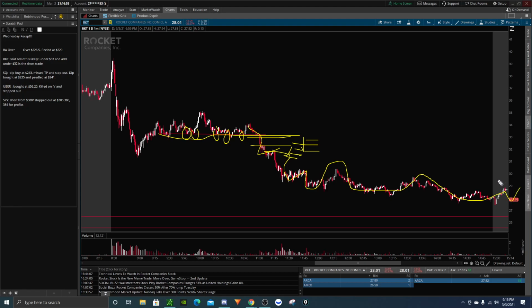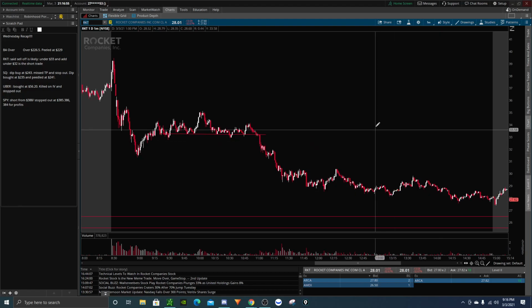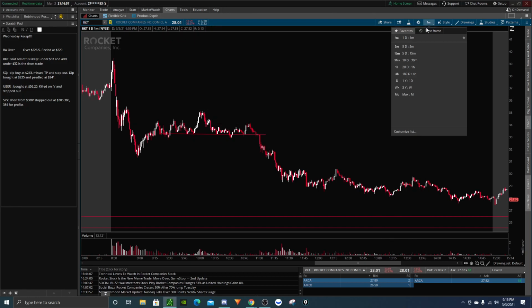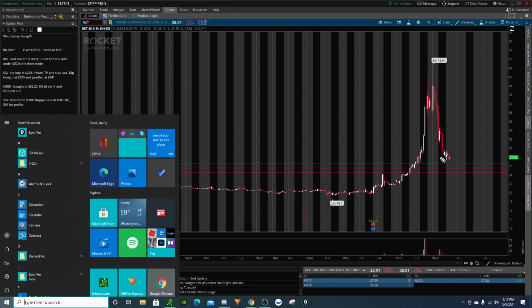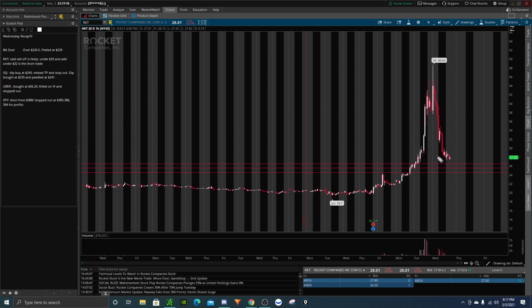Really good short trade on Rocket because it's the back side of the move. You know, the back side means you're making money on the way down. The front side of the move is making money on the way up. I always say it's never good to short the front side of the move, but you can always short the back side of the move as long as you have a stop loss. You can always take the front side of the move as long as you have a stop loss. So because of that, we were able to take a really good trade on Rocket.